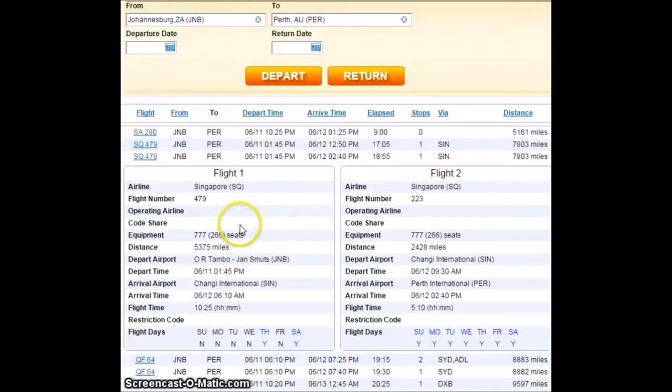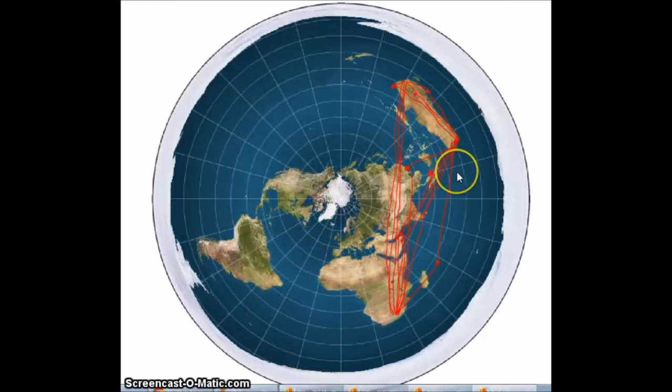But alright, here we are, Johannesburg to Perth. I've opened up all the real flights, but we'll go over the fake ones. This one is real, to Singapore. And here's the flat earth map that I used to map out the Johannesburg to Perth flights. This flight right here from Johannesburg to Singapore to Perth is almost a straight line, and it's 7,800 miles. So that's where I'm getting that 5161 cannot be a real flight.